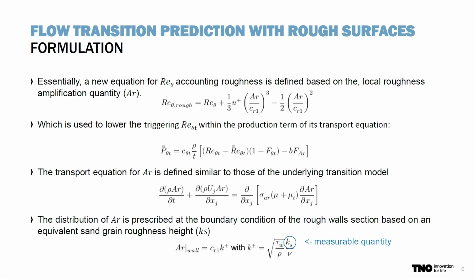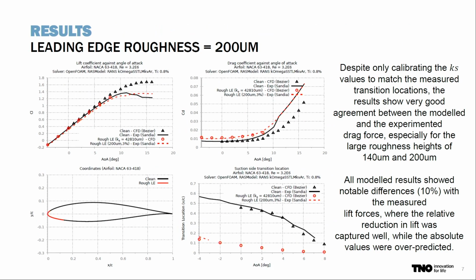Later on, we have a publication on this. If you want more details, I would like to refer you to that. But let's get to the results. So here, I have a plot of the lift curve on the left top corner, and then on the right-hand top corner, the drag curve. The symbols show the CFD results, and the lines represent the experimental results.